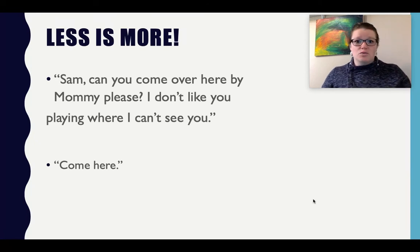Like if a child's walking towards the road, don't walk over towards the road, there could be cars there. That's too much to process. The action here is stop. That's it. So less is more.